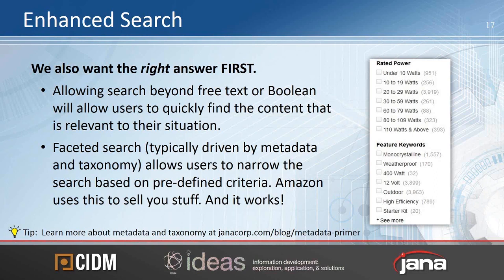They do it with taxonomy, which says, okay, I know you were looking for weatherproof, but I'm also going to collect outdoor. Or I know you were looking for outdoor, maybe that's the equivalent of weatherproof. So you can assign multiple meanings to information. Amazon does this 24/7. It works. They sell truckloads of stuff.